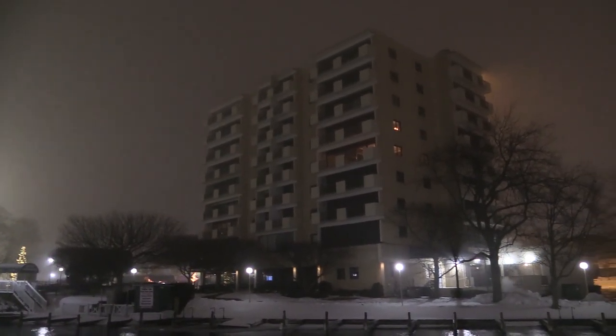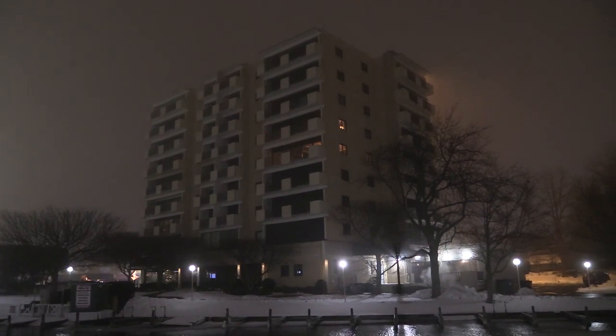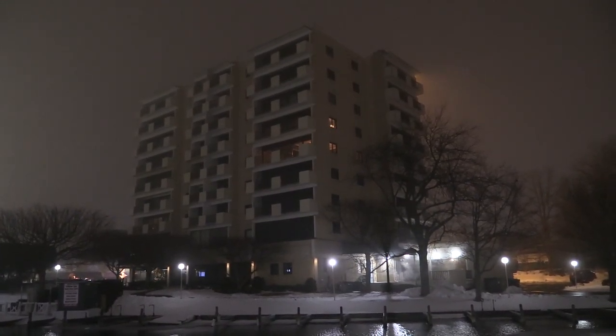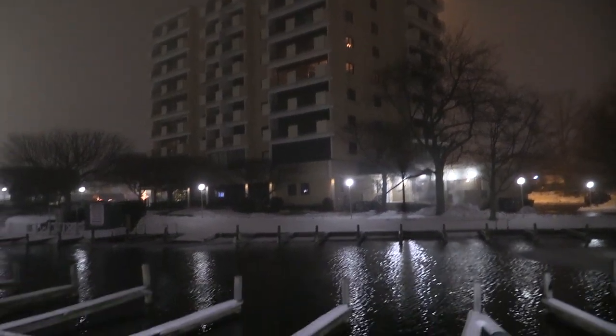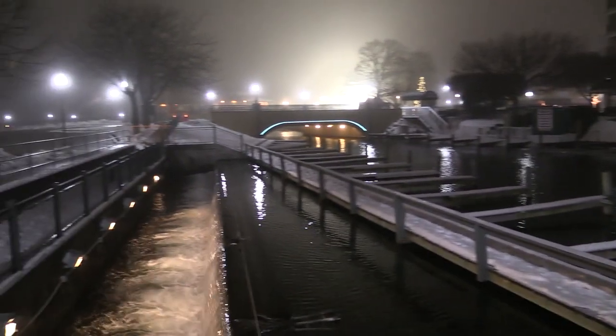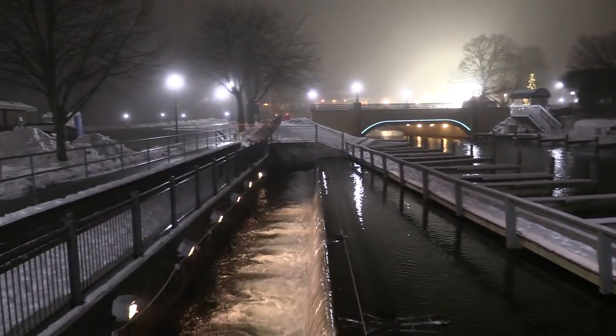There's Geneva Tower. You see it's pretty foggy out. Hopefully you got a good day for this today. They're calling on today to be their biggest day. So yeah, let's get out of here.